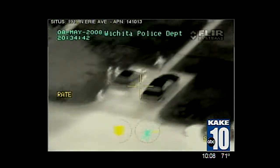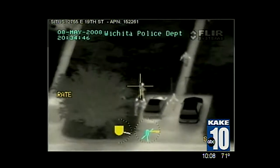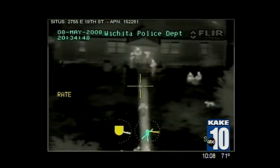It has no idea if we're looking at a car. It has no idea if we're looking at a house. The only thing that it knows is that it's a different temperature than what's next to it.